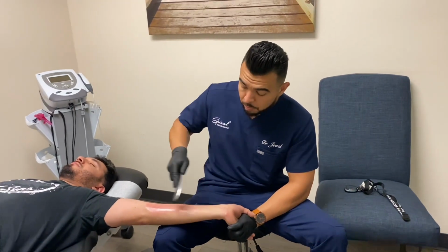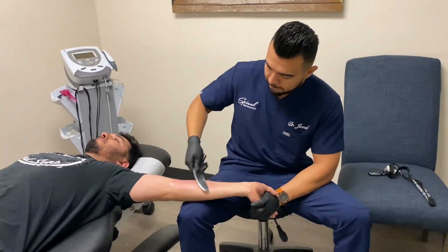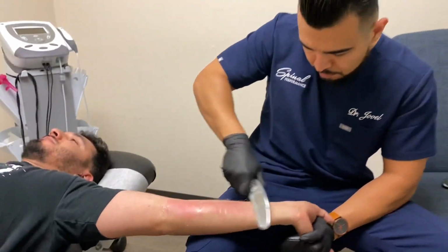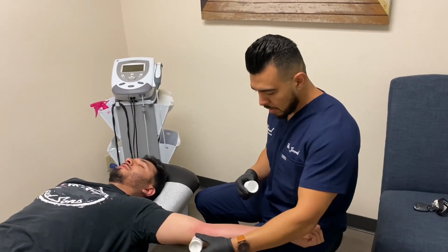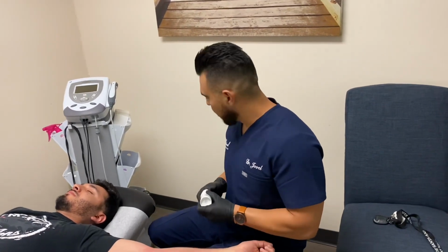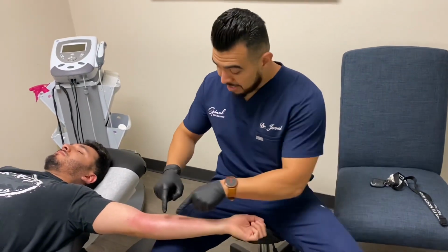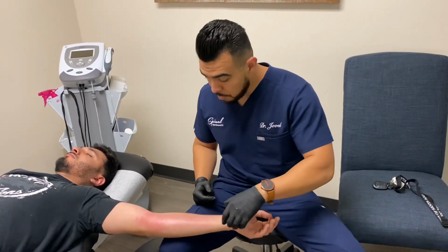So now, while in the lengthened position, start breaking that up. I'm just putting a little bit of CBD cream on you. It's good for the pain and helps with swelling. Now I'm going to have to lengthen that muscle manually, which means I have to put a little bit of pressure here and have you move it at the same time.